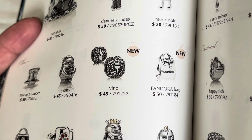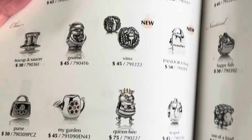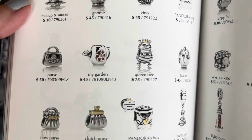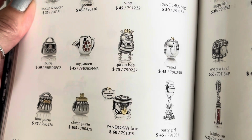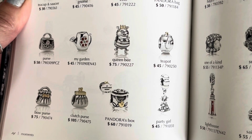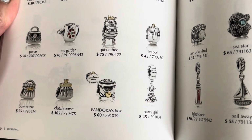The Pandora bag was in 2013. We had a few versions now. The My Garden watering can, the purse, and then we come into the two tones. And of course the queen bee, right? That's so iconic, Pandora, the queen bee. And a few more purses.